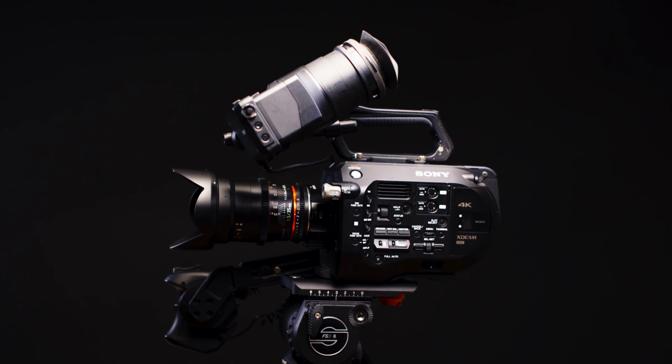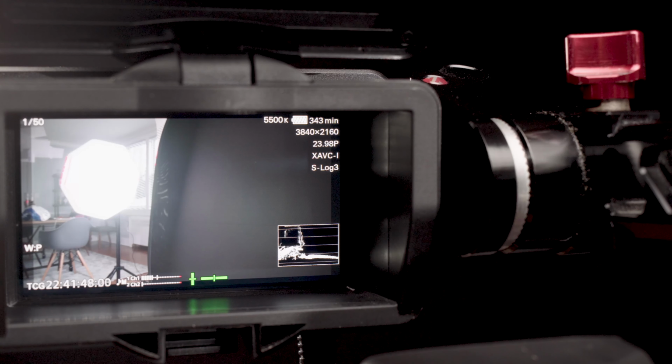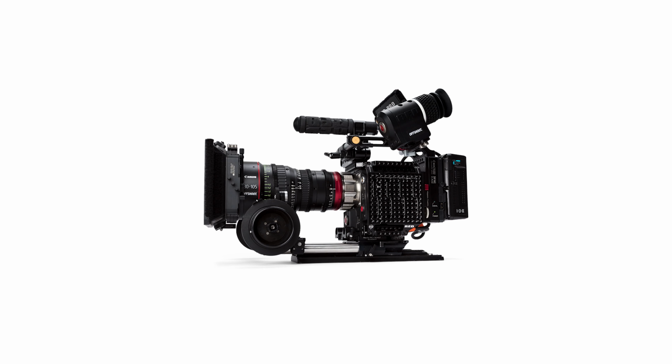They have handles for handheld work and external adjustments that aren't buried in the menus. They also have on-camera monitors or viewfinders that are large, bright, and adjustable. Without buying a single add-on, these cameras are ready to go. And then, just like with every other category here, cinema cameras aren't as well equipped out of the box. They require tens of thousands of dollars of add-ons to get the same functionality as a camcorder.